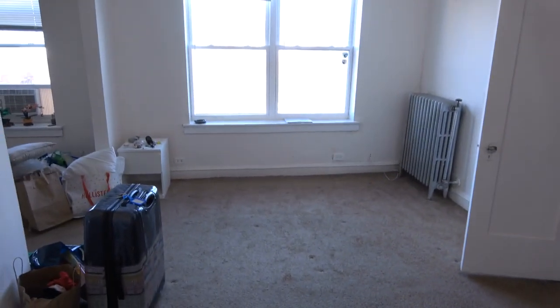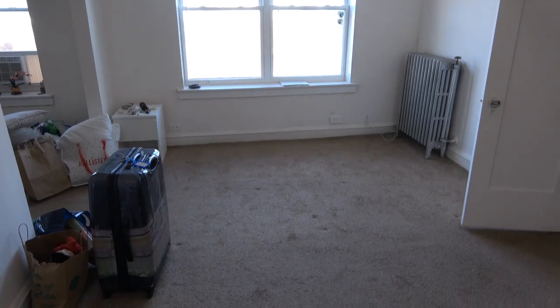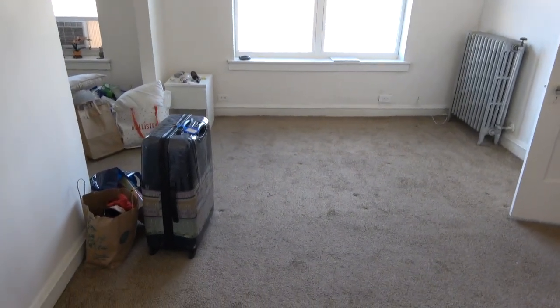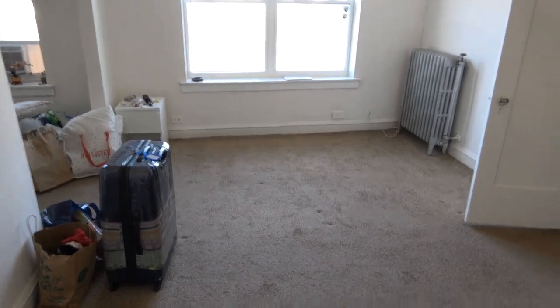We're facing north, but we're on the top floor, so we get a lot of light. Not direct, but we get light all day long. This room is probably 14 feet long by 12 feet wide, maybe 12 and a half feet wide. And I will come back and explore the closet and the bathroom.